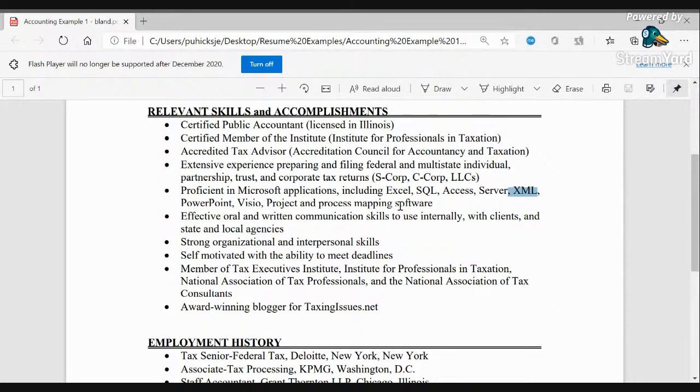Visio, project, process mapping software. They may or may not need these skills. Just depends on the role. So I would say this is a great area to highlight skills that you see with each job description. And I see a question from you, Shells. I'm going to wrap up talking through this resume, and then I'm going to address that question.